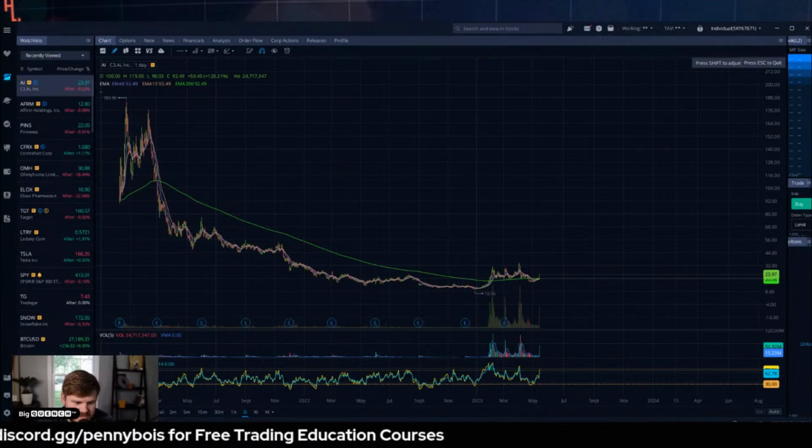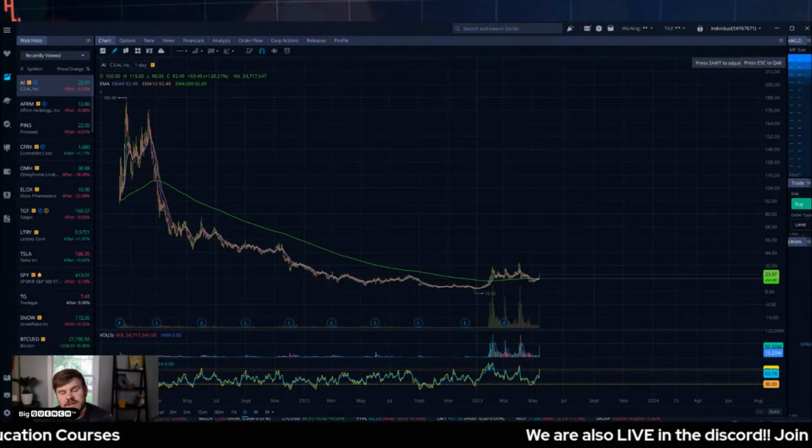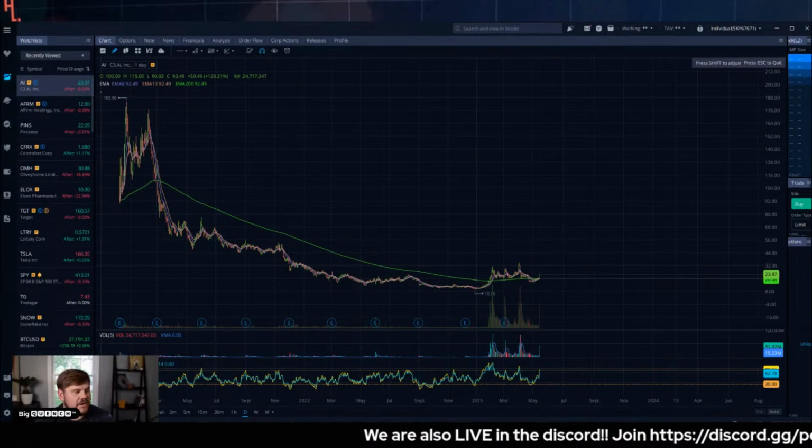Small caps as an indication of future market sentiment. I mean, I think yes and no. And here's why. Money goes into small caps when it's cheap, right?